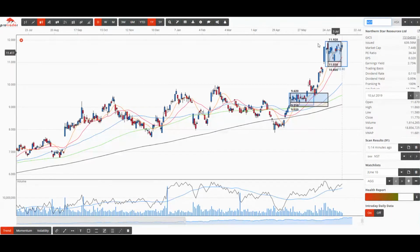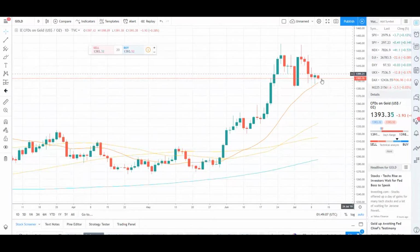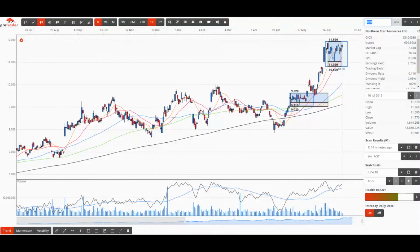So NST is a gold stock that I'm watching at the moment. It formed one box, broke out, it's in another box at the moment, which is tightened. And so if we look at gold, it had a big run, it's consolidated and going sideways. Who knows if it's going to break up or down, but if it consolidates and goes up, gold, even if it stays at its current level, it's a pretty high price for gold, and the gold stocks might continue to storm higher.